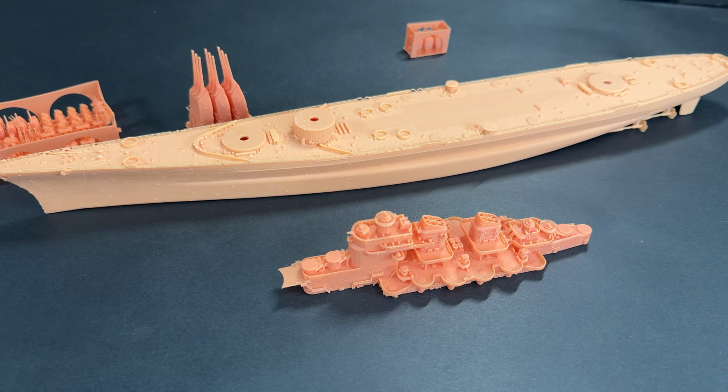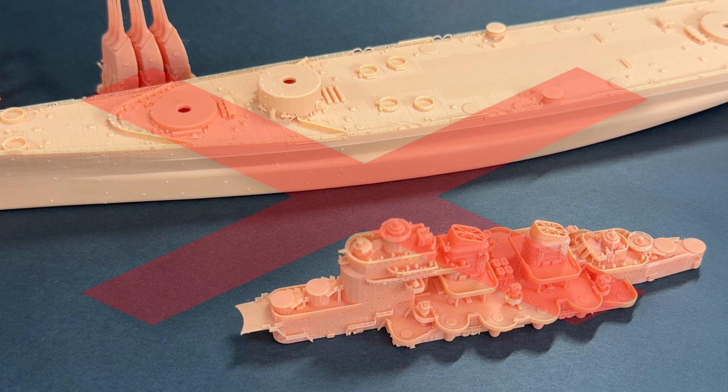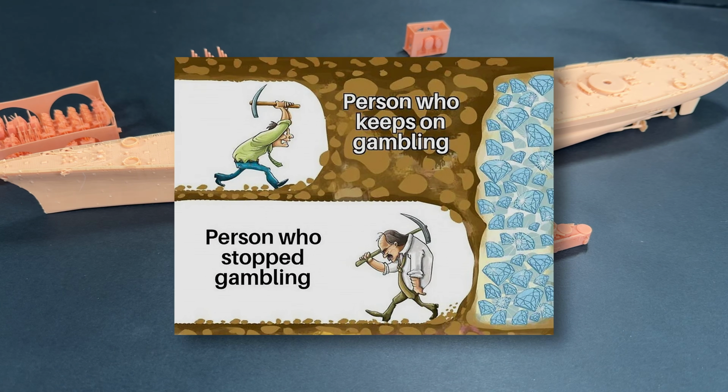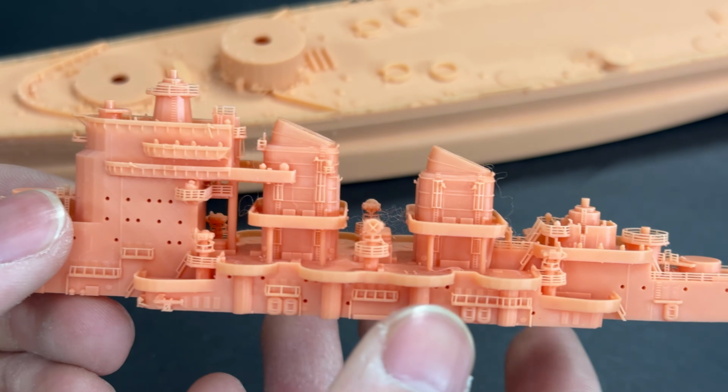Luckily for me, it came as advertised. Kids, do not go trying this at home. I do not condone gambling despite suffering from it. Feast your eyes on the future of scale modeling.